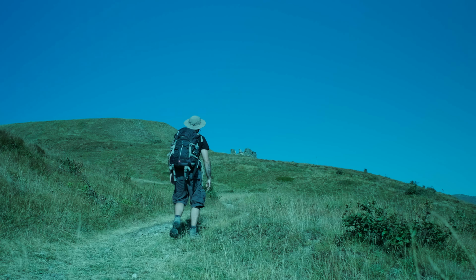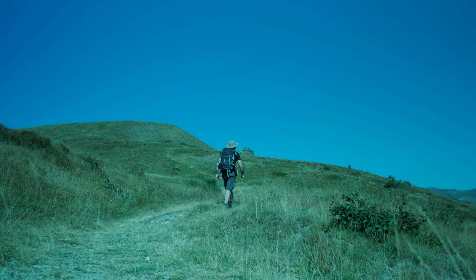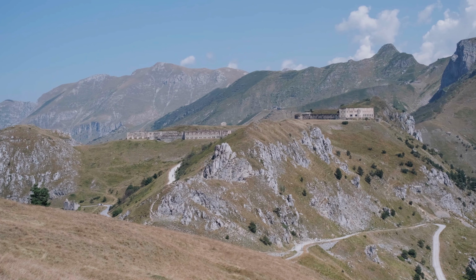The path continued with a quiet slope towards the fort, and after half an hour I reached the top of the hill, where the fort lay motionless and unchanging in all its grandeur. There are many forts in the area. This is one of the most easily accessible. One day I will take you to visit the others as well, but we will need a little more time for some, and even more if we talk about the central fort.